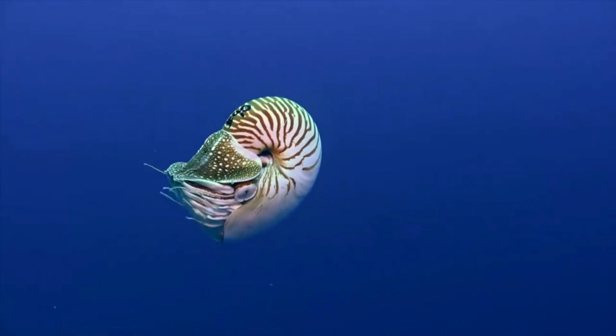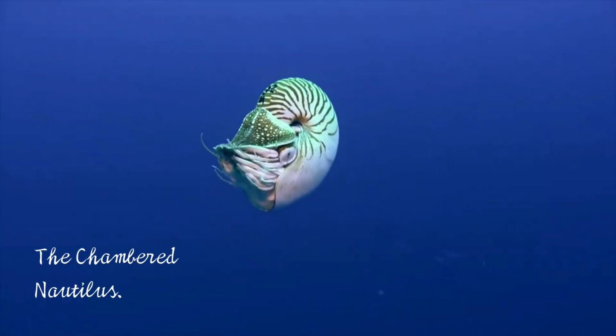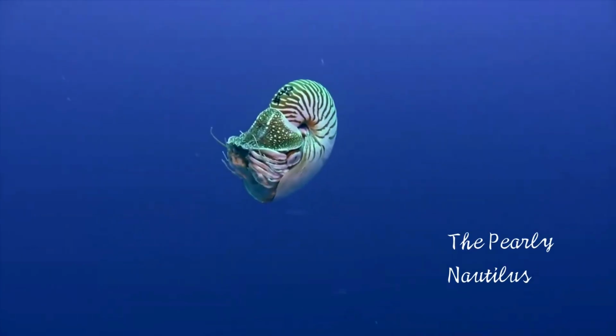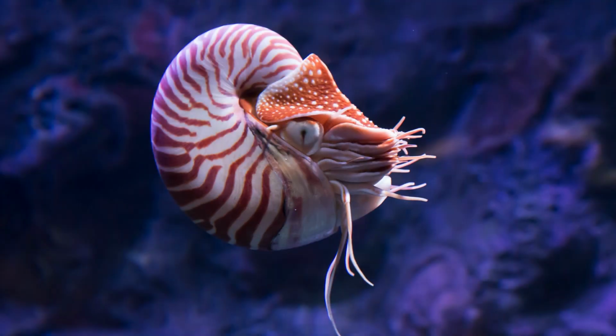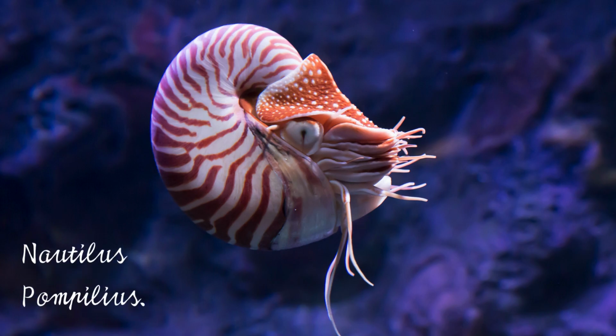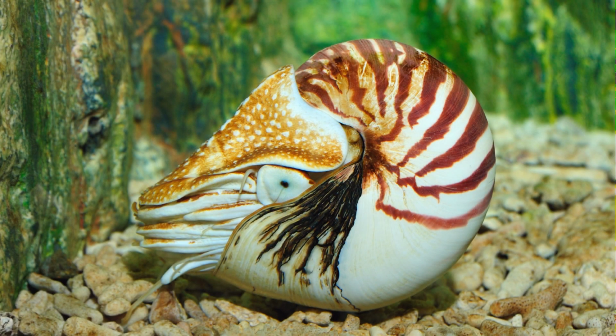The best-known Nautilus species, the chambered Nautilus, also goes by the name the Pearly Nautilus. It gets its name from both its iridescent appearance and the multiple chambers that it uses to adjust its buoyancy. Its scientific name is Nautilus pompilius, after Numa Pompilius, the second king of Rome.